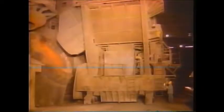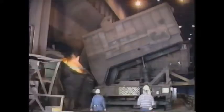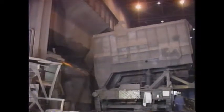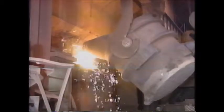However, the principal method for producing steel is by using the basic oxygen furnaces. These modern furnaces, called BOFs, can turn a charge of scrap and molten iron into over 250 tons of steel in just over 30 minutes. The BOF tilts to receive its charge of selected scrap. It rotates to distribute the scrap over the furnace bottom, then tilts again to receive its charge of molten iron.